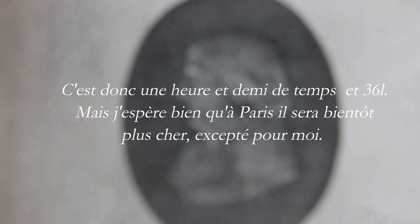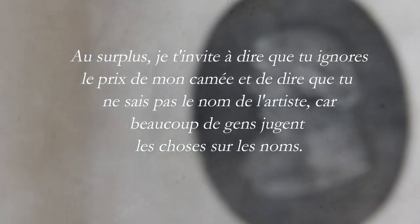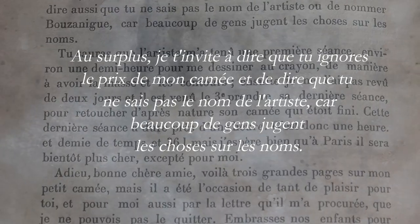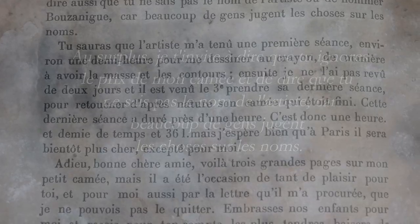But I hope this artist will be more expensive in Paris, except for me. By the way, I invite you to say that you ignore the price of my cameo and to say that you ignore the name of the artist. You know, people always judge things on names.